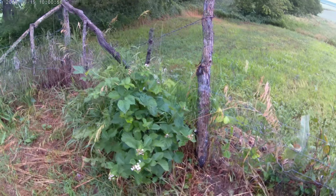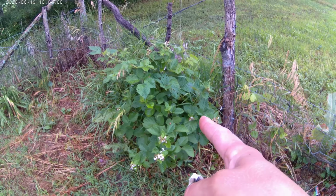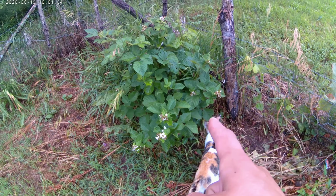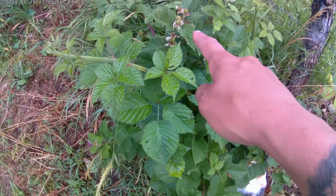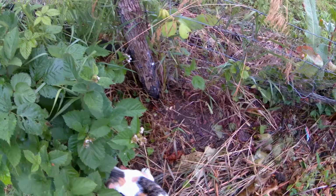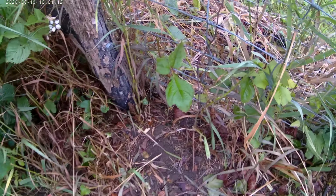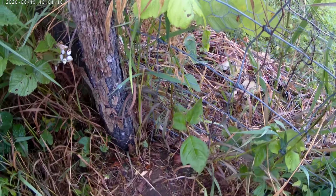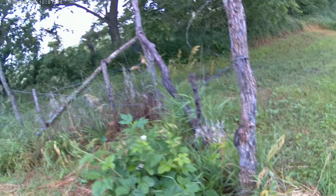Here's one of the corners of death. This is the mystery berry. I still think it's a blackberry, but it looks like we'll find out very soon. I have to be very careful over here because this is the only place on my property that I have found poison ivy.